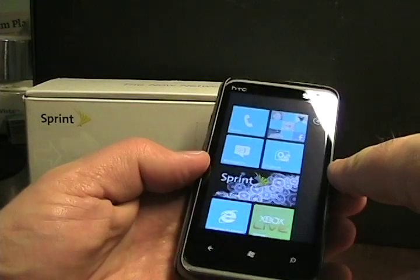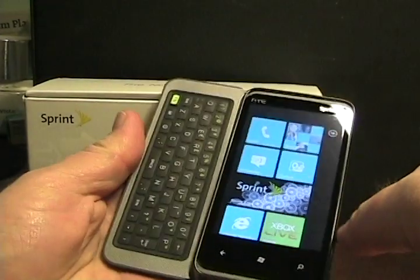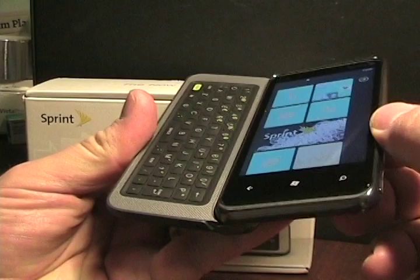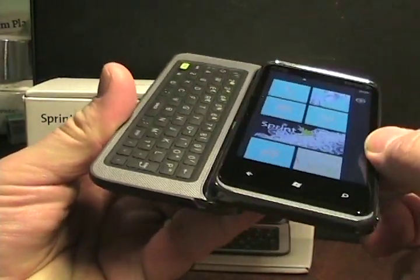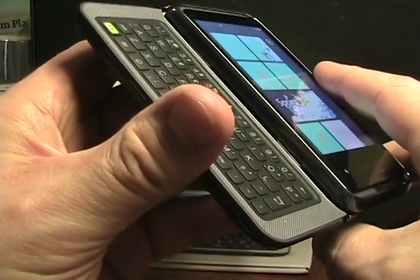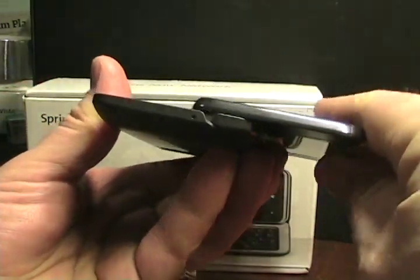So the neat thing about the HTC Arrive is this, right? It has a slide out QWERTY keyboard. So you slide it out, and once you go all the way out, it kind of pops up on springs. And I'll be quiet and let you hear that. You can kind of see the spring assembly, maybe you'll see it in there. So then you bring it down, then you slide it back over.